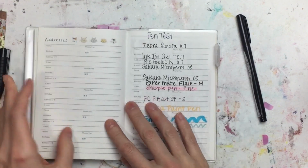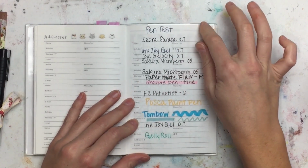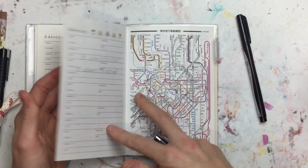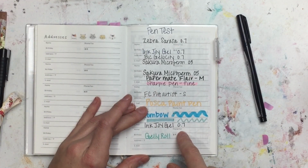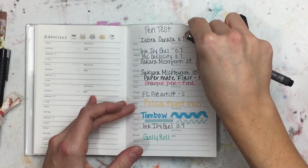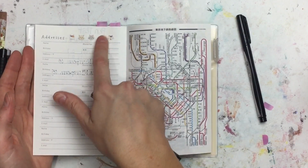First of all, it comes with this little plastic sleeve that kind of makes that noise. So I did a pen test in this, and I was pleasantly surprised because the only things that really failed hardcore were my Sakura Micron pens, which I kind of figured. My Inkjoy gel, which is one of my favorite pens, did not do well. Well, I mean, it didn't do terrible. It just shadowed more than a little bit of the other ones.